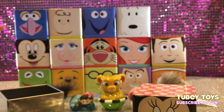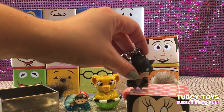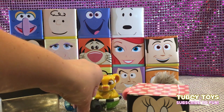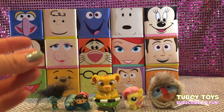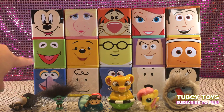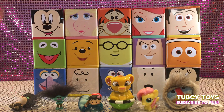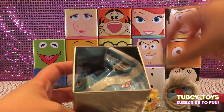Let's open up Ariel now! Awesome! So super cool. Does he stand up? No, he doesn't. Well, I do see one problem. We have to get to the second level. Let's do that. Ready? Snap your fingers with me, M-Tubey. Oh, awesome! It brought the second level all the way to the top and brought up the third level. Awesome. Let's move on. Let's open up Mickey Mouse. Ooh, look at Mickey.